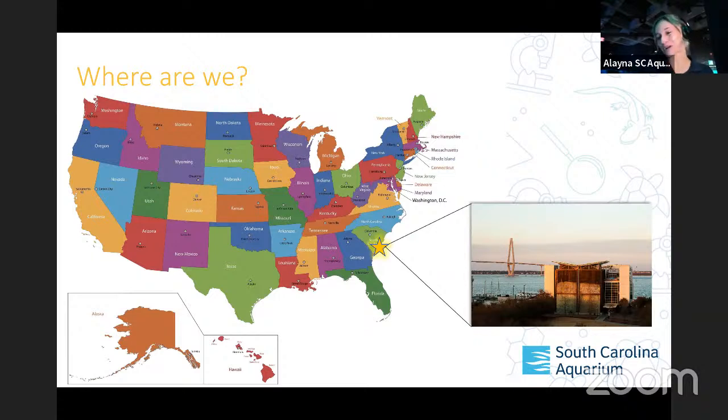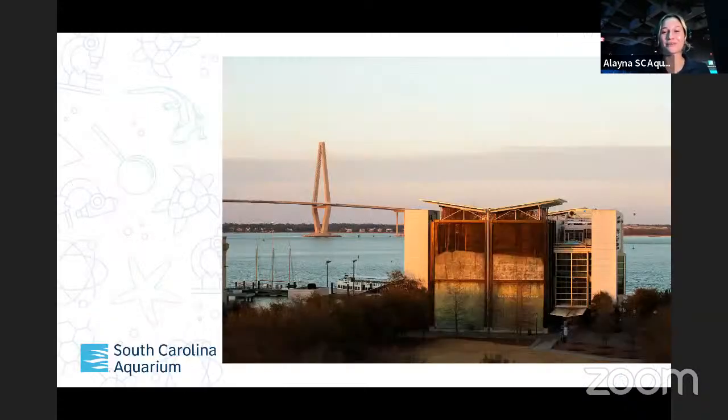And that is a beautiful photo of our aquarium right there. We're so lucky we're right on the water. We are right on the Charleston Harbor, which is right next door to the Atlantic Ocean. So today we are celebrating World Oceans Day, and that was last week, but we celebrate World Oceans Day every day here at the South Carolina Aquarium, especially with a tank like this that you are about to see.